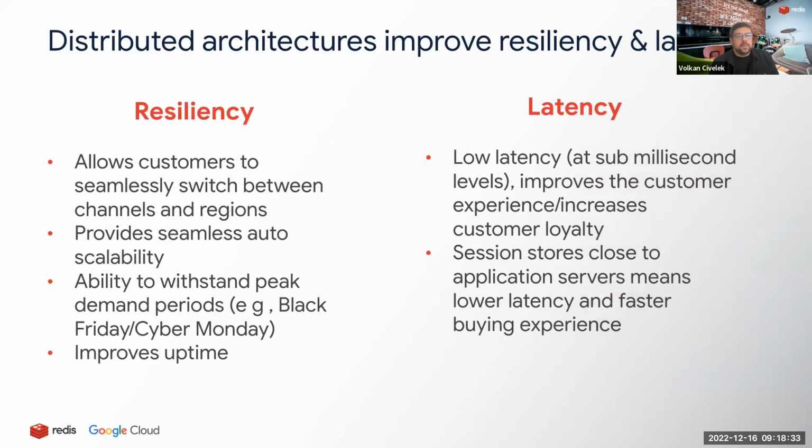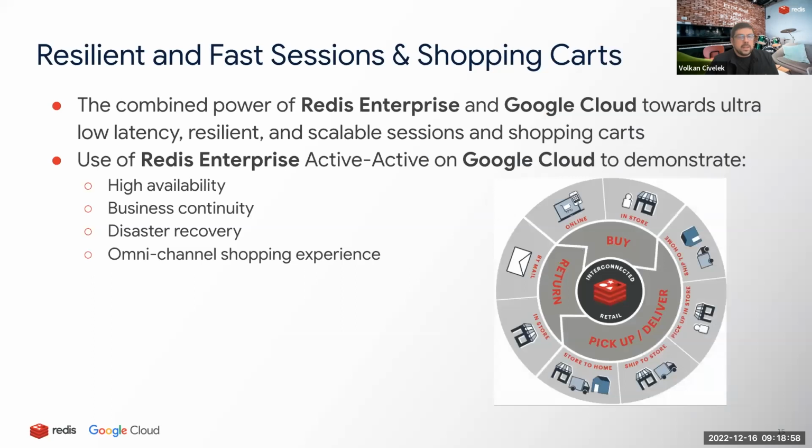Everyone agrees on the benefits of having the application layer distributed. The distributed architectures have proven themselves to be resilient and low latency, particularly at increased demands like holiday seasons. Today in the demo, we will show you how to keep the session data distributed, synced, and next to the application layer. Shopping cart data, along with the session data, has the utmost importance, as it is the place where money gets exchanged and defines the overall shopping experience. Redis Enterprise running on Google Cloud are the main ingredients towards ultra-low latency, resilient, and scalable sessions and shopping carts. The power of this combined platform provides high availability, business continuity, disaster recovery, and seamless omnichannel experience.